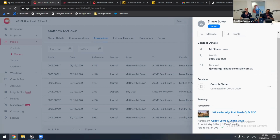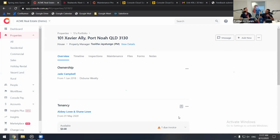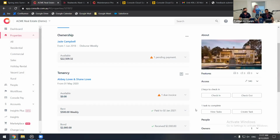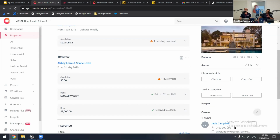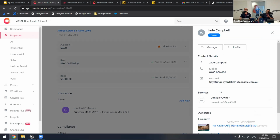So in this case, I can see that they're currently renting this property. So let me click on the property. And that drawer, TJ, comes out in a number of places within Cloud. And the idea is that if you're working in Console Cloud and someone calls, you don't have to leave the context. A lot of that stuff, hopefully, you can see from that sliding drawer. Yeah, that's right. And as Matt mentioned, those drawers do appear depending on where you are. For example, if I click on the owner's details there, I'll see the same drawer now showing me the owner's details.